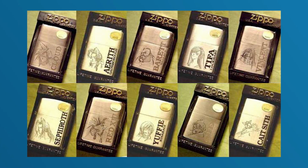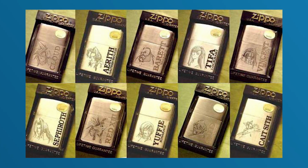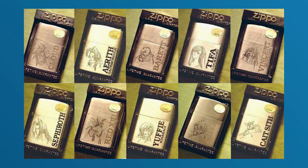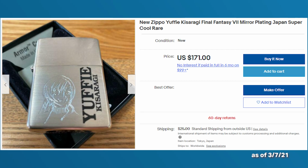The complete set included a lighter for all 9 protagonists, with Sephiroth being included to make it an even 10. 5 were given a pale silver colouring, and 5 were given a dark chrome colouring, and only 3,000 of each lighter were ever manufactured. At the time, they retailed for 9,000 yen each, or around $75, but due to the limited quantity, those prices have now skyrocketed to double or triple the original value.